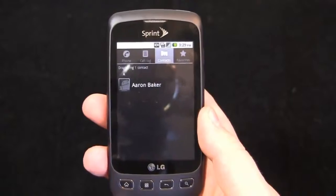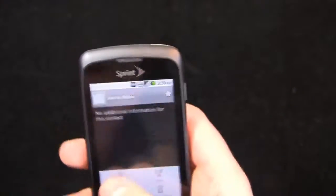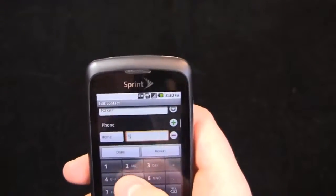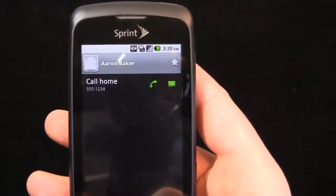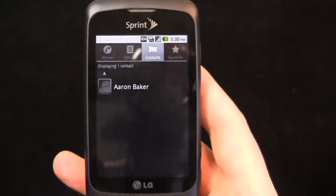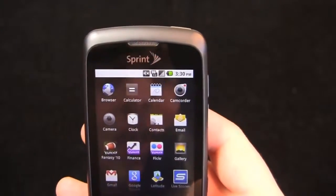And so you can see now that contact's been added, there I am, Aaron Baker, and no additional information. So let's edit that and add a phone number, for example. Just as a sample, 1, 2, 3, 4. And so you can see I have the option to call or text message from the contact screen there. So very typical, very standard Android. Not a lot of changes there.